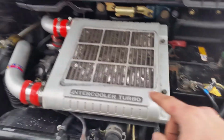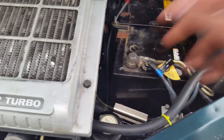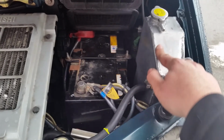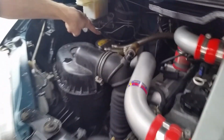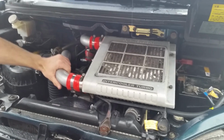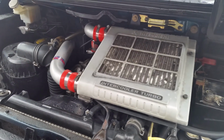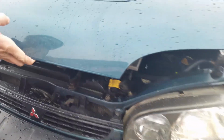Wow, it's got an intercooler turbo here. It's got like a ground stabilizer, power stabilizer. Custom-made radiator here, expansion tank, blow-by catch cans here and there. Aftermarket intercooler piping. Aluminum intercooler piping gives you more solid boost. No flexing going on there.